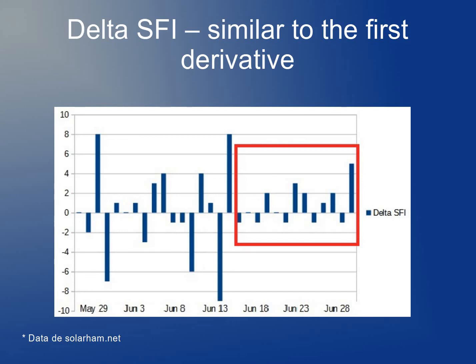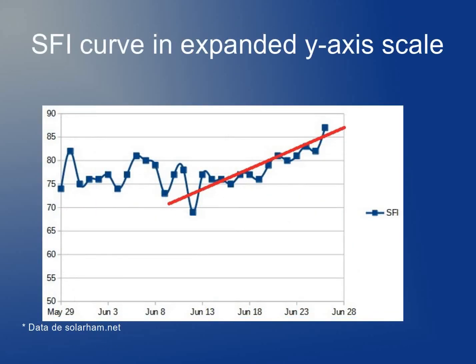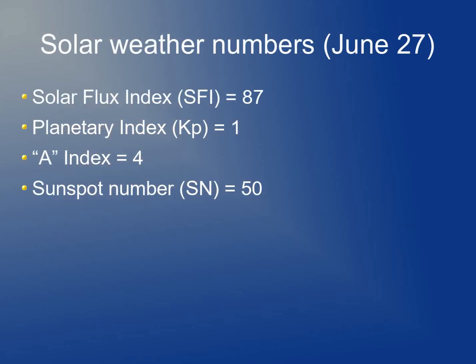In a nutshell, the numbers are telling us that solar cycle 25 is indeed waking up and that radio propagation conditions are getting better. As always, the proof is in the pudding. So let's get on the air, make contacts, and enjoy our hobby.